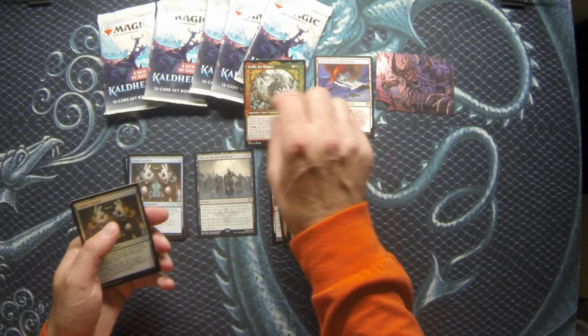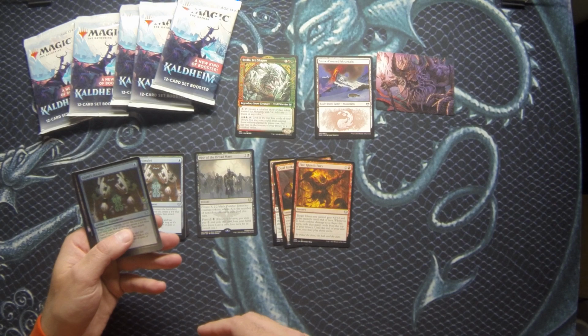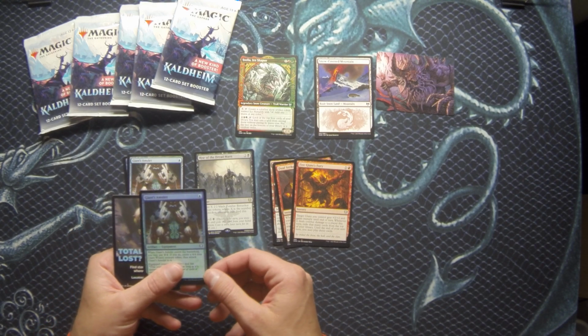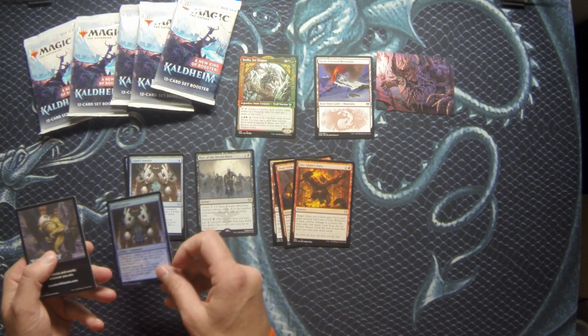So a little bit of a tutor-ish filtering, card filtering ability there on the end too. But for 8 mana, that's pretty expensive. And then we have our foil Giant's Amulet.